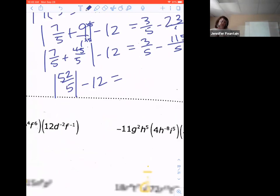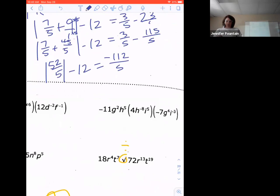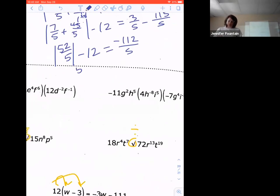Okay? So now I've got the absolute value of 52/5 minus 12. And then I've got 3/5 minus 115/5. So I'm going to go ahead and simplify that right-hand side, and 3 minus 115 will give me a negative 112 over 5. All right, so the absolute value of 52 over 5 minus 12 equals negative 112 over 5. I'm going to have to make that 12 something over 5. I'm just going to keep working my way down. 52 over 5 minus something over 5 equals negative 112 over 5.